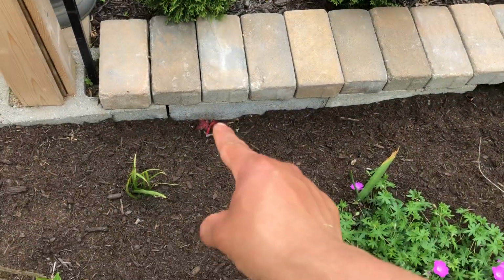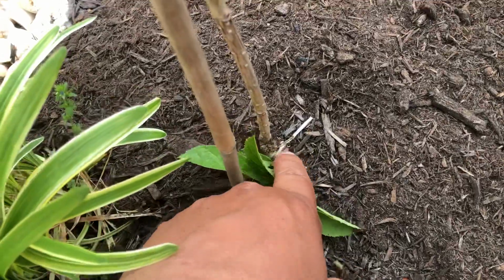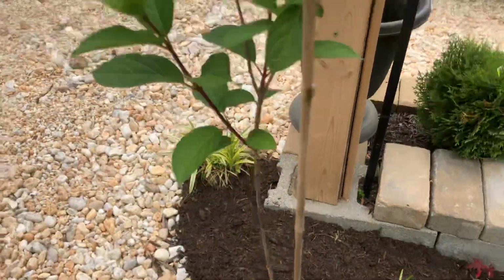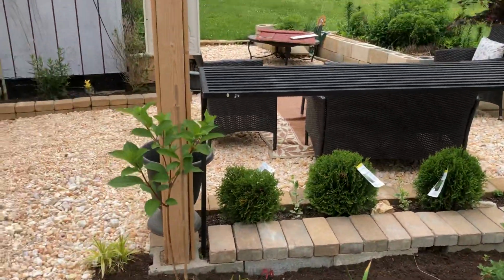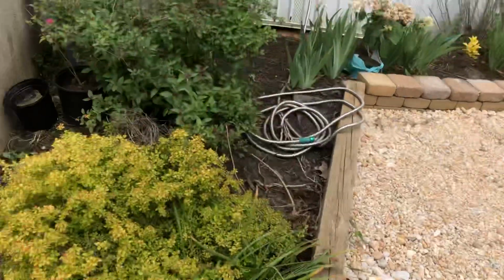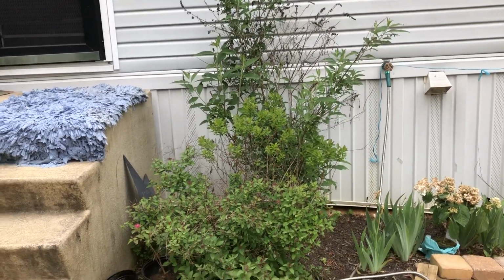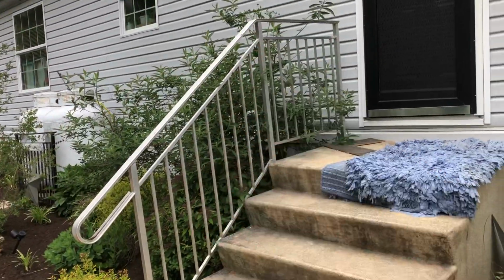I got little maple seedlings that I might take out later on. Then right there you see where I cut it. Then I gotta cut this one off so I can train it into a tree. But yeah, this bed, the Pinky Winky will eventually be taller. They'll be filled in. They'll be gorgeous. I'm excited for that. The Sundrop, the red spirea, another winterberry, and then another butterfly bush. So this side was the side that I transplanted. That's why that side is so much bigger than this side.